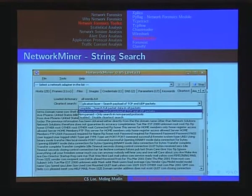Okay. So in the GUI, you see a few tabs. The list of hosts, the network frames, files that were extracted, images that were extracted, credentials, usernames, or passwords if they're in clear text, DNS queries, and so on.